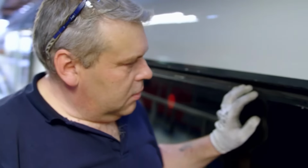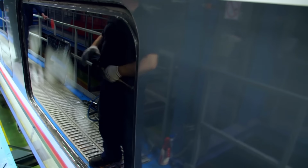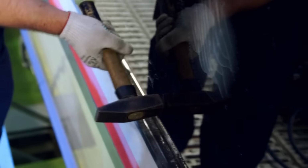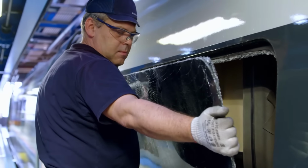To get it out of the train, you have to hit it here. And the middle falls out and the edge stays in. That's why it splinters like this. To remove the tension from the glass, Alexei smashes the window. This makes it easier to lift out.